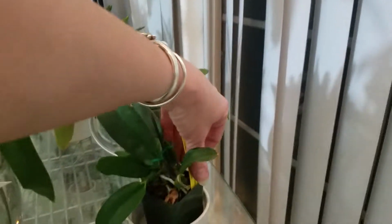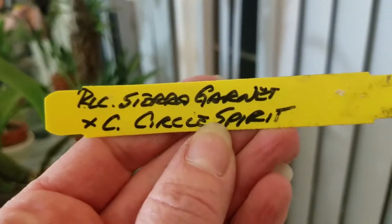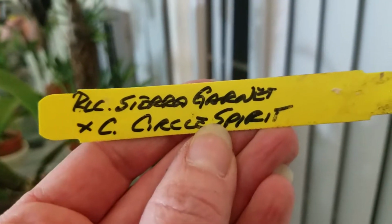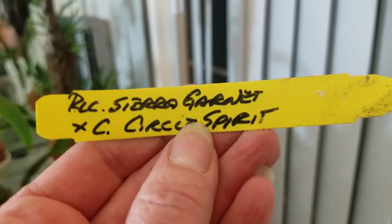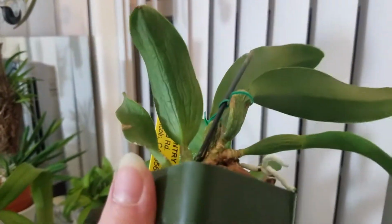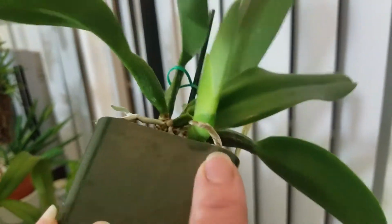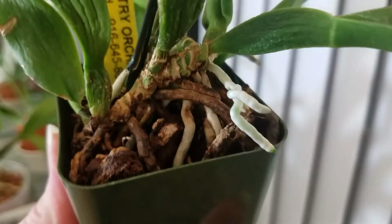Here we go. This is another Gold Country. The guy that came a couple years ago and talked about Cattleyas a lot. This is what this is. RLC Sierra Garnet crossed with Sea Circle Spirit. Makes me want to eat peyote. Just kidding. This is a happy guy though. Needs to be watered. I can tell it's thirsty. Can you tell? But the new growth is looking good. It's happy. It's growing. And plenty of new roots.